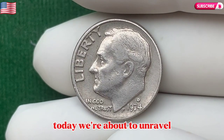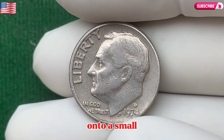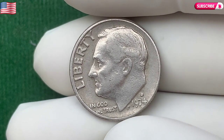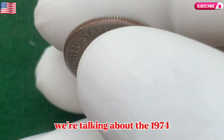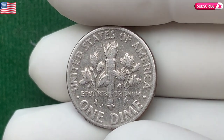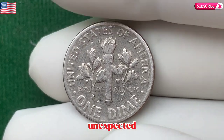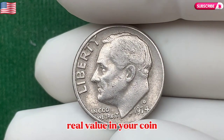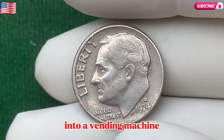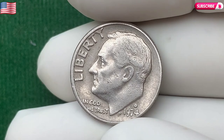Today, we're about to unravel a story hidden in plain sight, a story stamped onto a small, silver-colored coin that most people never think twice about. That's right, we're talking about the 1974 Roosevelt dime with a mint mark. This tiny coin, easy to overlook, might just be one of the most unexpected keys to unlocking real value in your coin collection. So, before you toss that old dime into a vending machine or back into your change jar, you'll want to hear this full story.